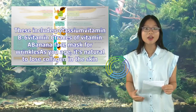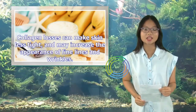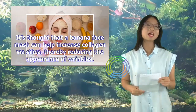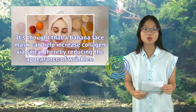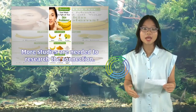Banana face mask for wrinkles. As you age, it's natural to lose collagen in the skin. Collagen loss can make skin less tight, and may increase the appearance of fine lines and wrinkles. It's thought that a banana face mask can help increase collagen via silica, thereby reducing the appearance of wrinkles. More studies are needed to research the connection.